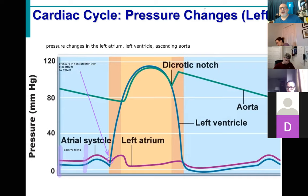Notice, and I'll highlight this, we then get a continued increase in the pressure of the ventricle. But during this stage, what are the states of all the valves? Closed. Closed. So remember, our volume is staying the same. Our pressure is increasing. This is our isovolumetric contraction.